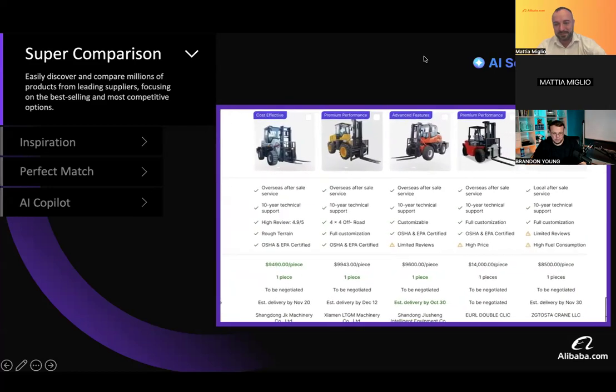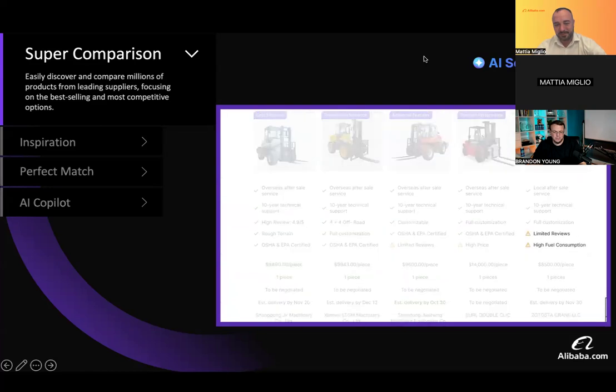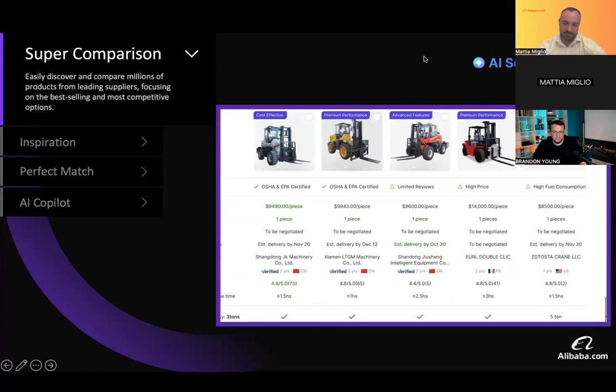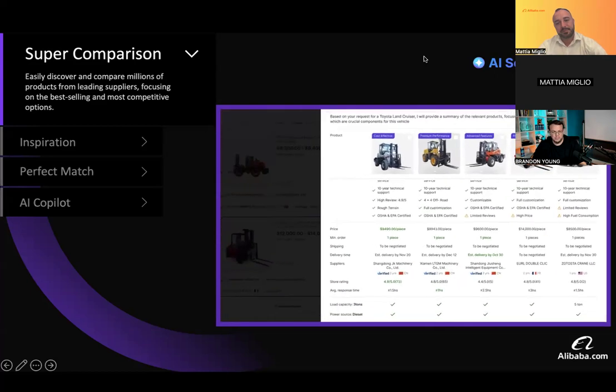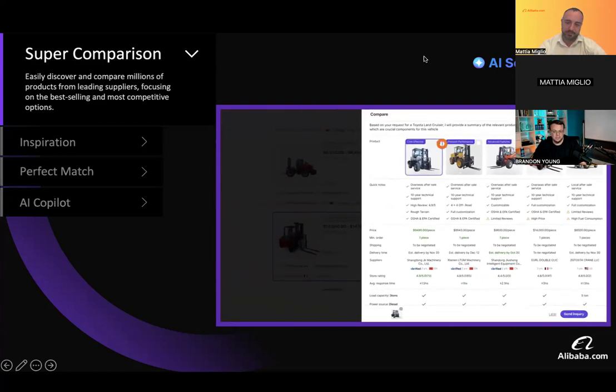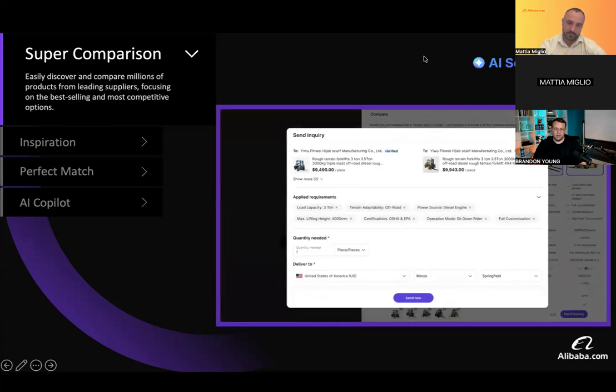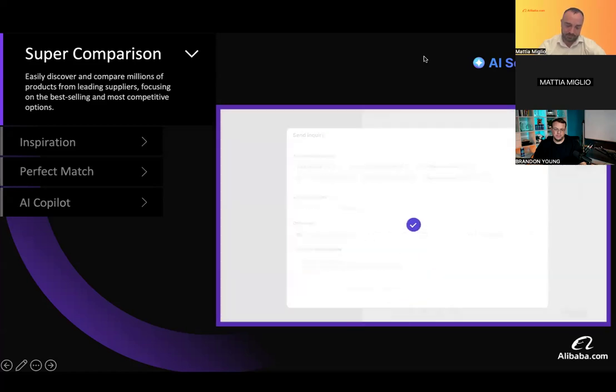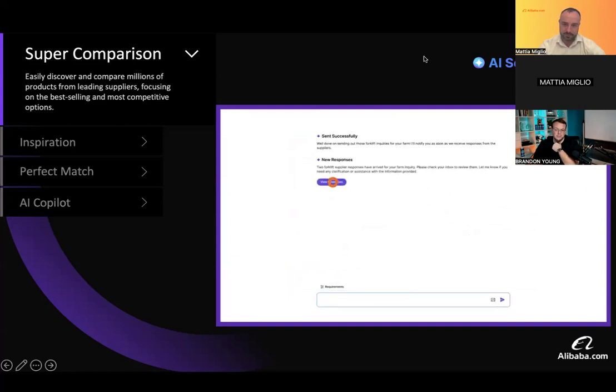The AI agent will generate quick notes and summarize the advantages and disadvantages of different forklift models. You can also quickly compare advantages across different dimensions. Ultimately, the AI agent will generate professional requests for quotations and send them to the selected manufacturers. Several hours later, you will receive a summary of the quotes from the suppliers.